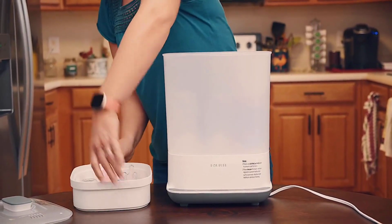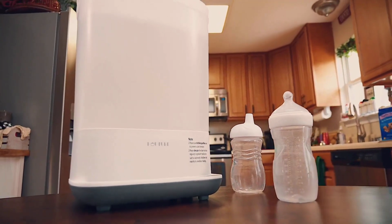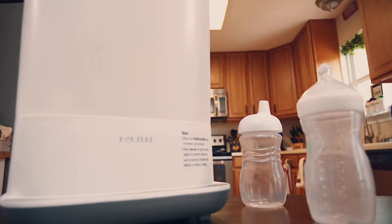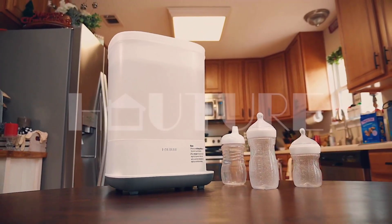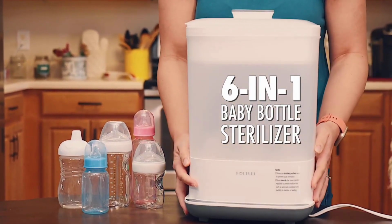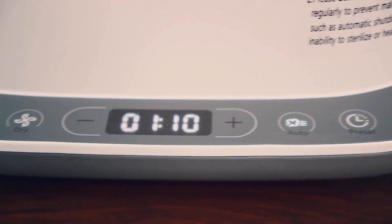While similar models command higher prices, this unit delivers comprehensive functionality at a more accessible price point. The inclusion of citric acid descaling solution adds further value, ensuring optimal performance without additional purchases. Considering the complete package, the HAUTURE sterilizer emerges as a practical investment. It efficiently handles essential sterilization tasks, incorporates valuable additional features, and maintains user-friendly operation throughout.